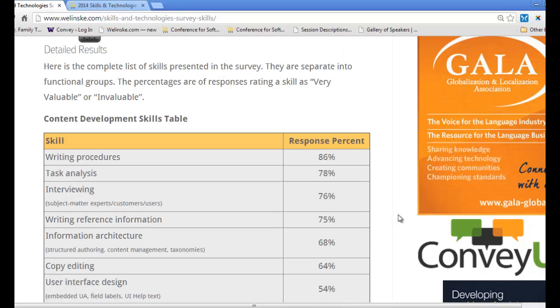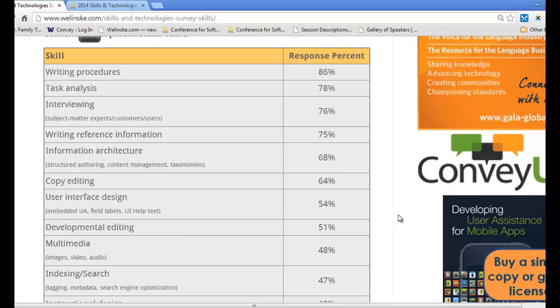The survey is broken up into several different areas. One of those is skills, and looking at the skills table, writing procedures is always up there at the top. It's always either the number 1 or 2 item, which makes sense considering most of the people that take it are involved in software user assistance. But I think it is useful to recognize that we do know what one of the core elements is of what we get paid for.